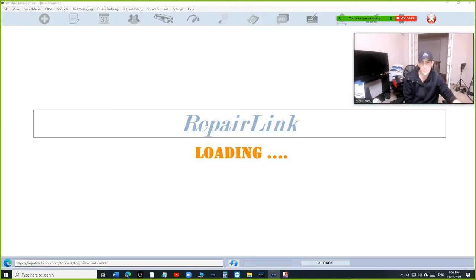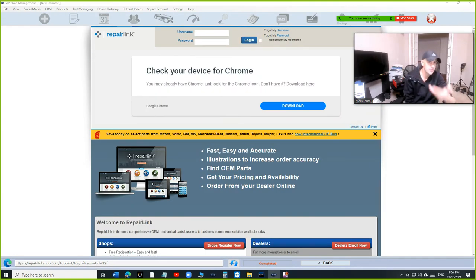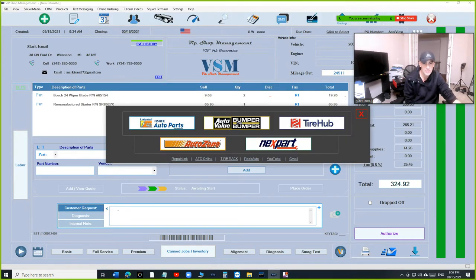So I just click on RepairLink and I can do the whole thing and place an order. Obviously, you cannot transfer the card because we're not integrated. But instead of going on Google and finding RepairLink, it's going to be there for you right there.